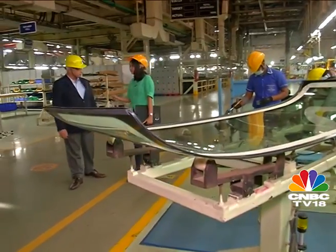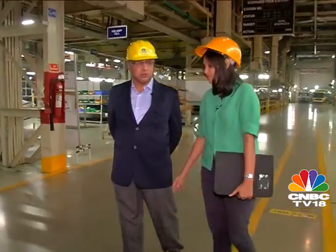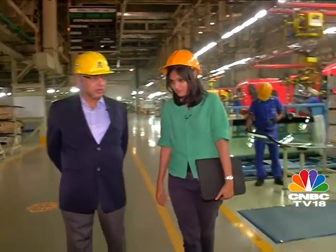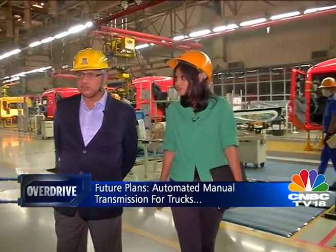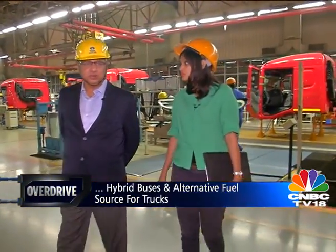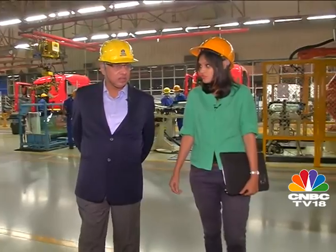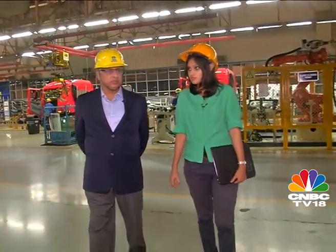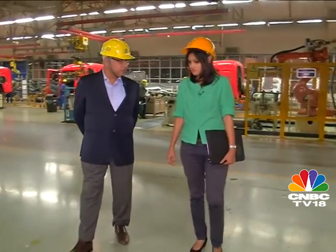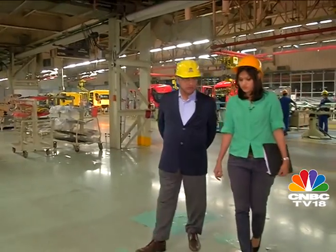Any new such technologies in the pipeline? A lot of things, like I think we are looking at AMT, automated manual transmission, as well as automatic transmission. Automatic transmission may not be so relevant for long distance, because when you're driving at top speed on an expressway, you don't change the gears very often. But for inner city use, which is the 9 to 16 ton segment, we are looking at fitting automated manual transmission over the next 1 to 2 years.